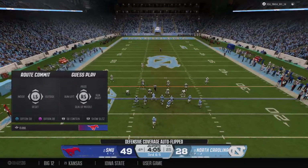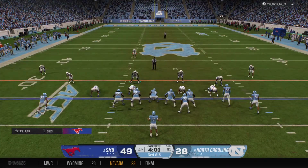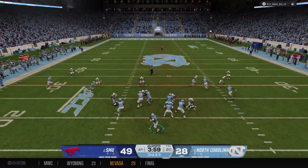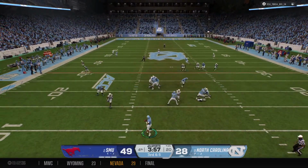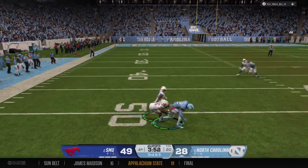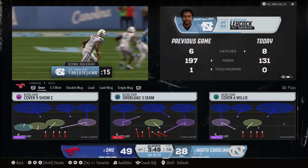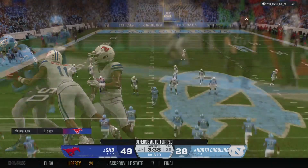So the offense faces a third and manageable here from the 25-yard line. To throw, it's Lopez. Quick throw to his receiver. Makes the catch downfield. They bring him down, but a big chunk of yardage on the play. This is a big conversion by this offense.